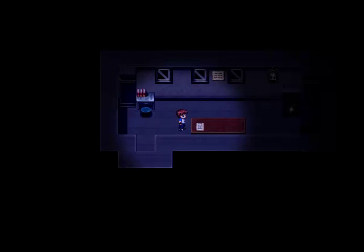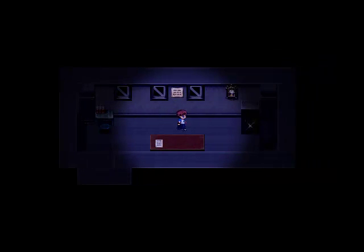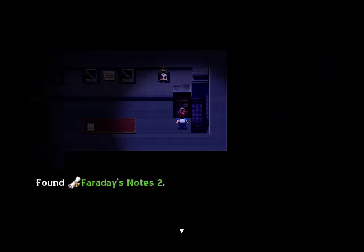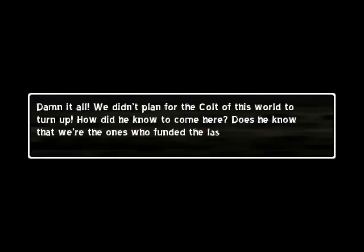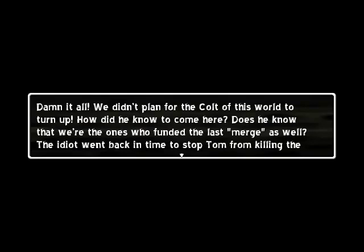Oh, ticking. This must be the clock room. Faraday's notes! Damn it all! We didn't plan for the cult of this world to turn up! Oh, friggin' no! This is kind of ironic. I just finished watching Meet Eye Nikki last night. Anyway, time loops and second worlds and junk. It's all very confusing.